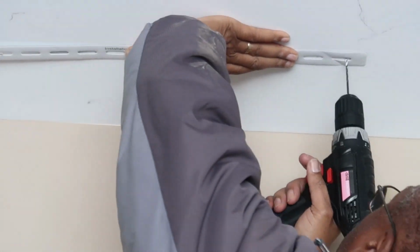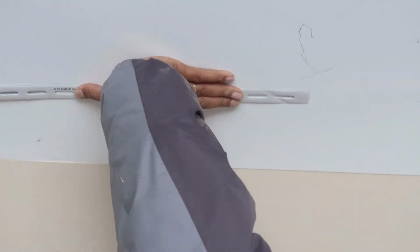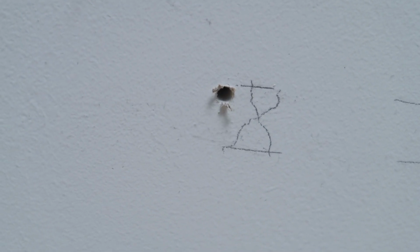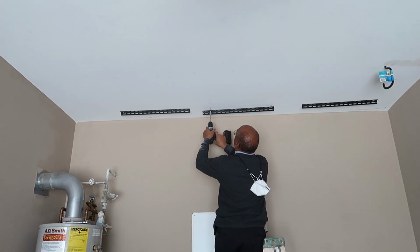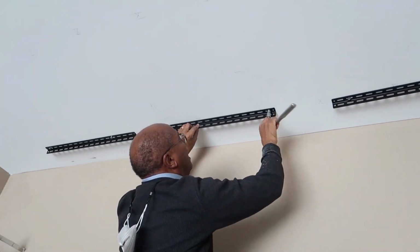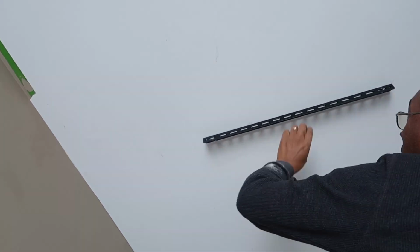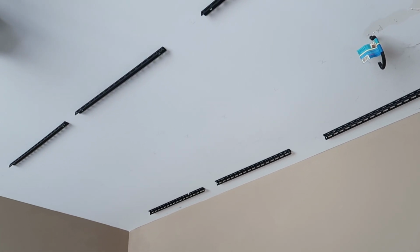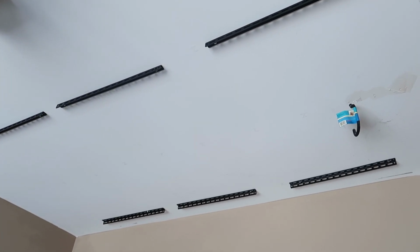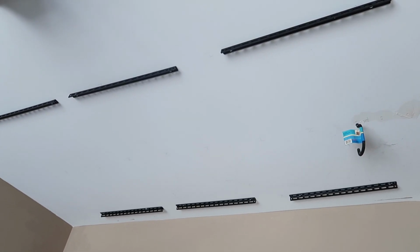The installation template served as a guide to help us input the screws, and as you can see, this is around the size screw that we utilize, and now we're just going in and attaching the ceiling brackets to the ceiling. All right, the ceiling brackets have now been installed, so we are now moving to the next step.